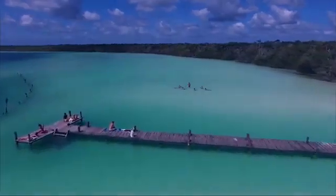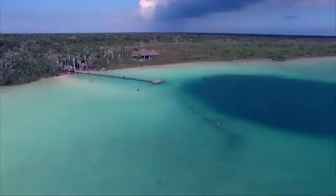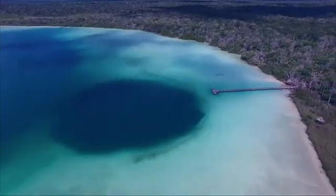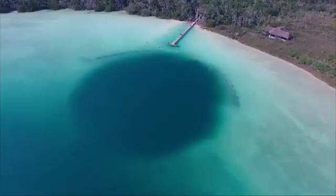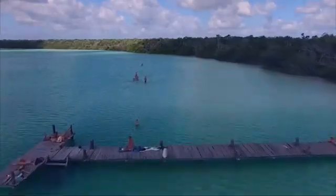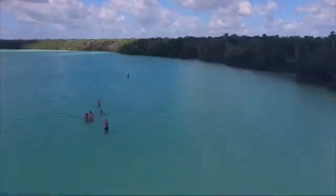Because of its location, many of you will not be able to go since many people are busy with tours and other attractions. What makes Laguna Loom special is the color of the water and the fact that the center is a deep cenote.